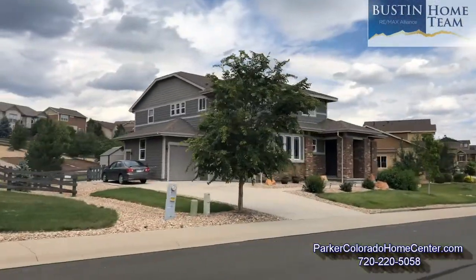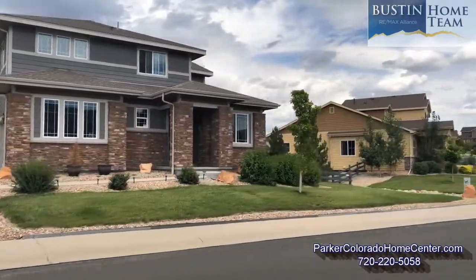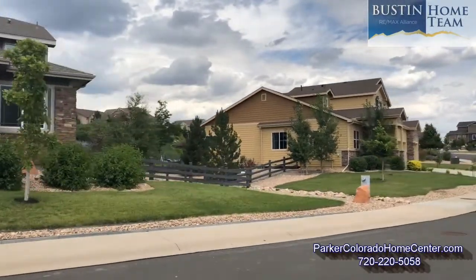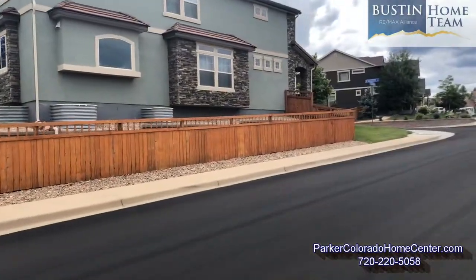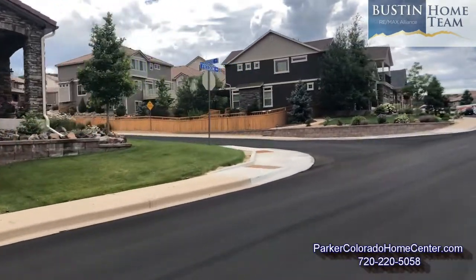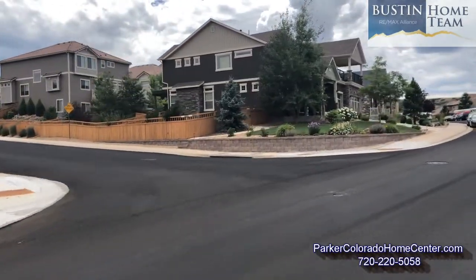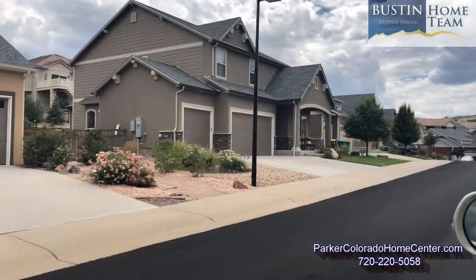Homes in the Meadows range from multifamily condos, townhomes, and duplexes, starting in the low 300s, to single-family homes in the high 700s. Many styles are available, as most of the major builders are represented in the neighborhood. The average is in the 500s, where a buyer will find the most inventory to choose from. The Meadows is divided into many sub-neighborhoods.